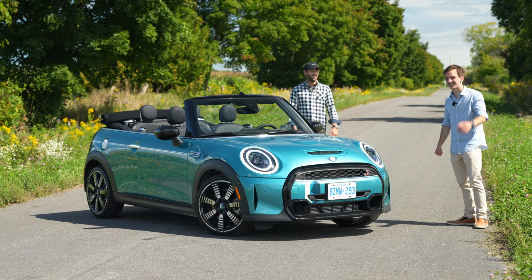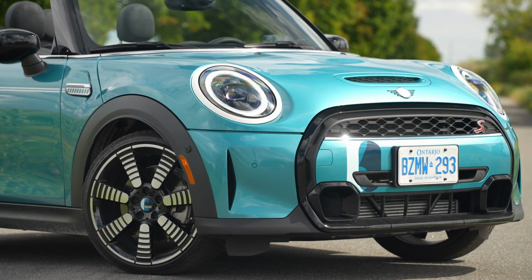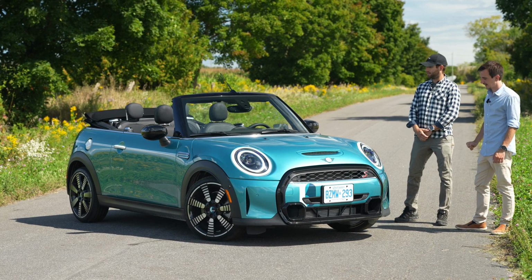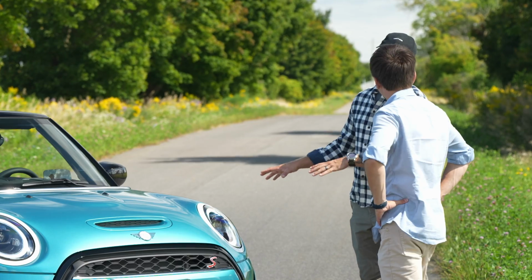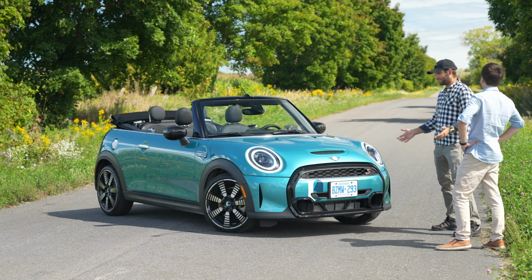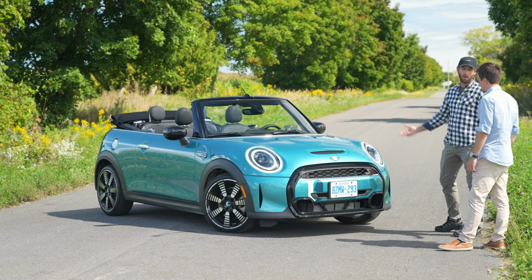We're gonna start with the exterior as per usual. So this is the Seaside Edition, has some fancy bits and bobs, mainly Caribbean Aqua. It does look very Caribbean Aqua. I like it. Again, it's not my cup of tea. That's a British joke, I guess, because this is a British car. If this was in black, I think I'd like it a lot.